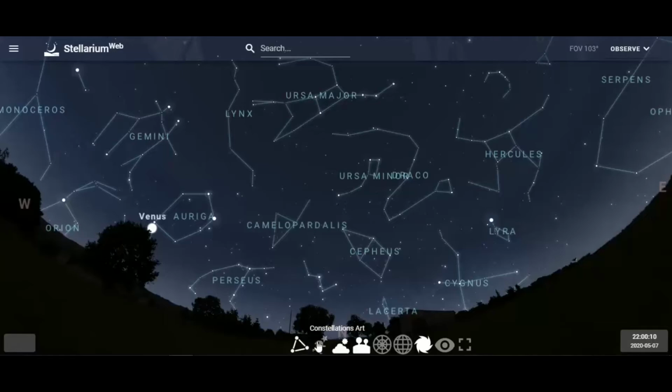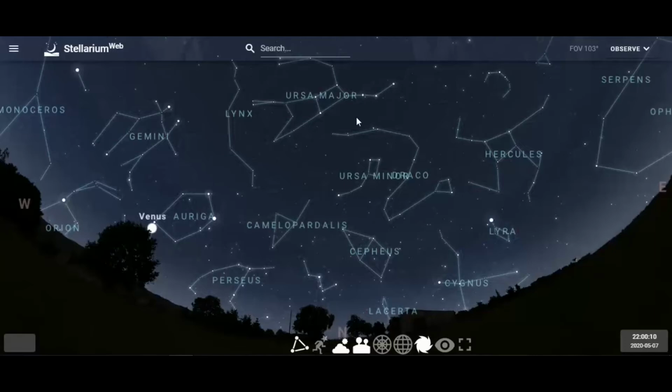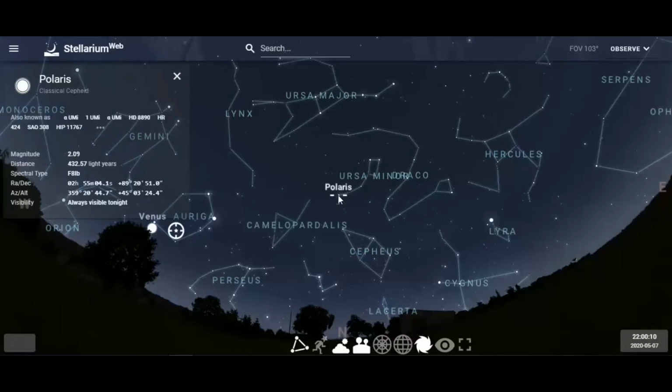The Big Dipper itself is in the constellation called Ursa Major, which is known as the Great Bear in the sky. And so the next step is you take these two stars at the bowl of the Big Dipper, draw an imaginary line and come to the first star called Polaris. This is our pole star, or the North Star.